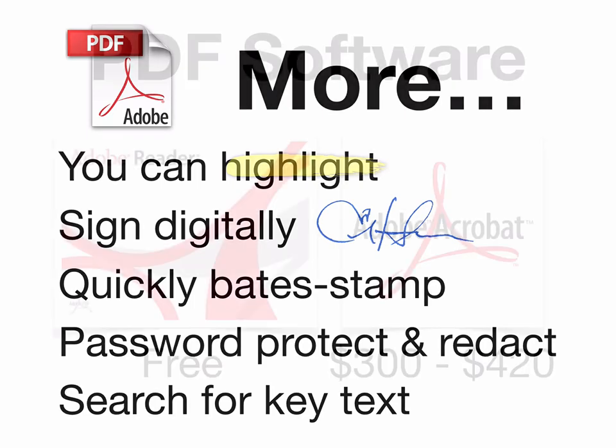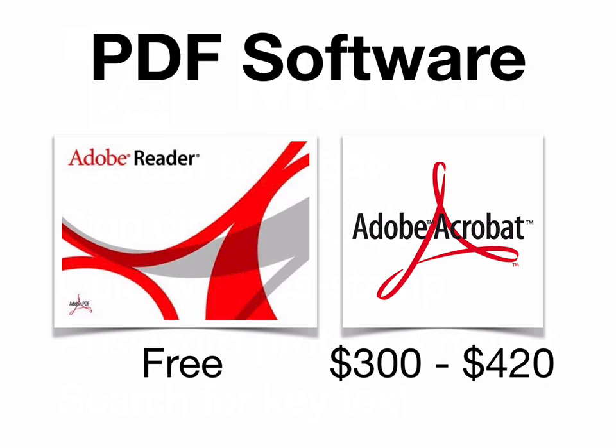The PDF software that most people are familiar with are things like Adobe Reader, which is free. And then there's Adobe Acrobat, which does many more things than the free Reader, but it costs a little bit more. There are two versions of Adobe Acrobat. There's Adobe Acrobat Standard, which costs $300, or historically has cost $300. And then there's Adobe Acrobat Professional, which does two things that the standard version doesn't do, namely Bates stamping and redaction. For that, you pay an extra $120.